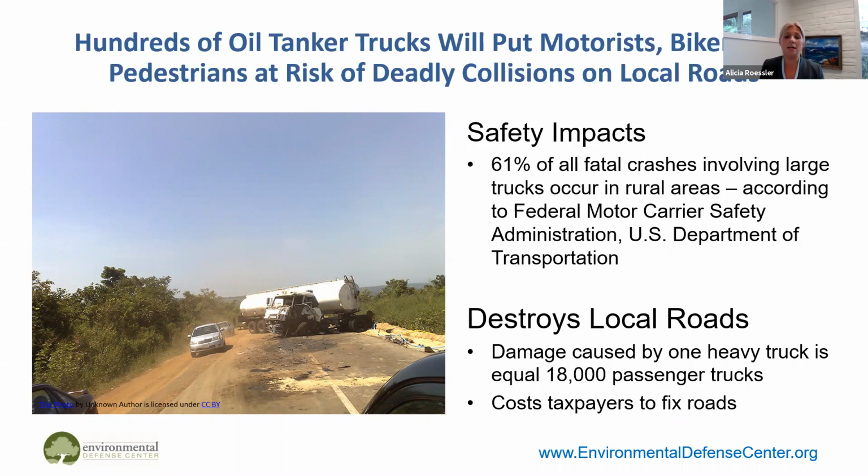There have been several studies that quantify the amount of road decay and destruction from one of these heavy trucks compared to a passenger vehicle. The damage caused by one heavy truck is equivalent to 18,000 passenger vehicles. And this is significant when you factor that out and you take 600 trucks a day, and how much damage that's going to be doing to local roads.